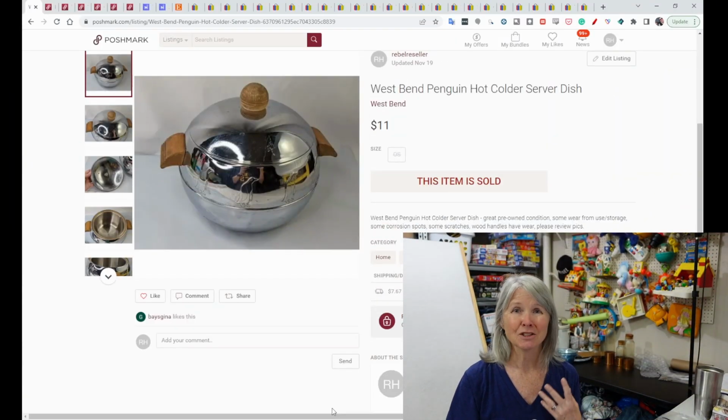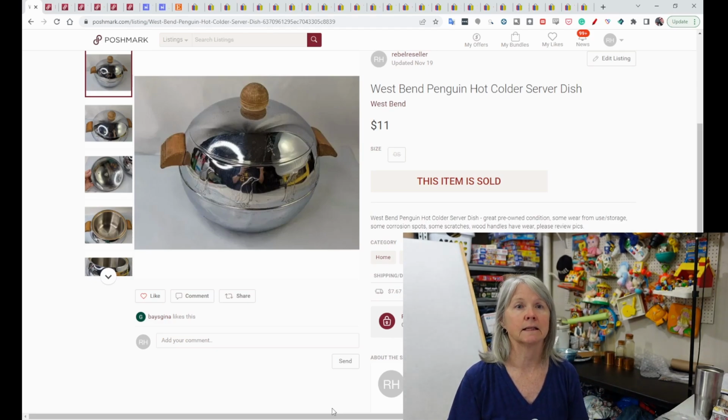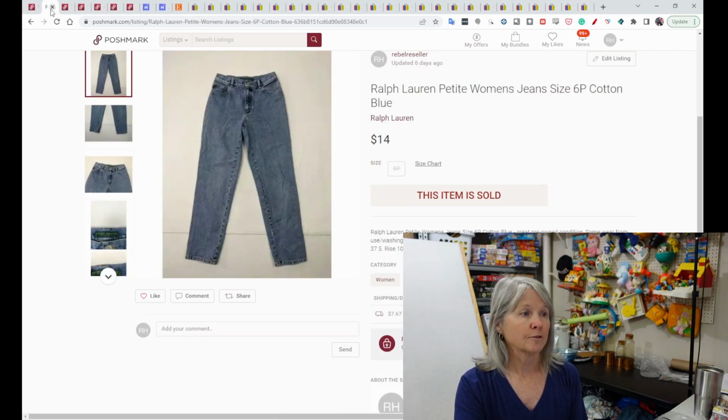Crazy. All right, let me go ahead and get everything set up to share. We're going to start with Poshmark. I sold quite a bit on Poshmark compared to Mercari and Etsy. But I did take some lower offers. I'm trying to get a whole bunch sold on all my platforms. First thing that sold was this West Bend Penguin Hot Cold Server. It sold for $11 on Poshmark. Ralph Lauren Petite Women's Jeans sold for $14.